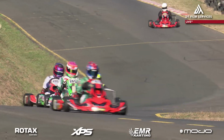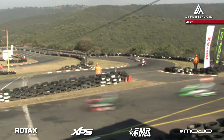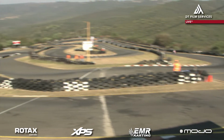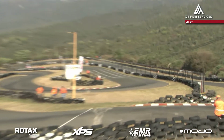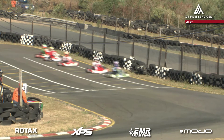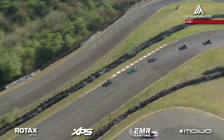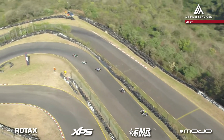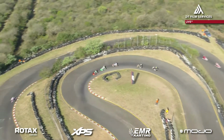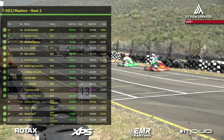Bradley Liebenberg doing an amazing job there, keeping Boyd back in second. Jamie Smith, another one of the Pirelli ART karts, finds his way into third. Joseph Olsen to fourth, and Cristiano Morgado dropping down to fifth position right now. Clearly things are not going good there in the Morgado camp.